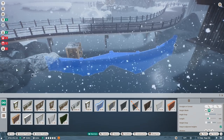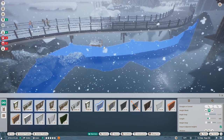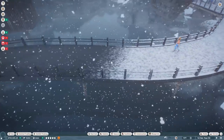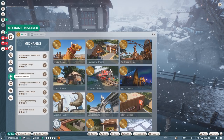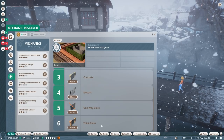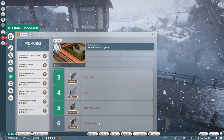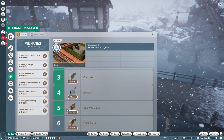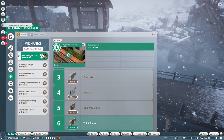Oh, and good news! Today, a new update came out for Planet Zoo that should fix the inability that we currently have to select the barriers. We should be able to research the barriers properly. There are some beautiful new barriers, the thick glass, that are available so that you can put it in water areas, really nice thick glass, so you don't have to worry about the animals getting through to the other side. And we haven't been able to research it because for some reason, let's see, ship mechanic, Chip of Mint, can you research it?